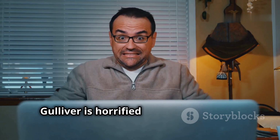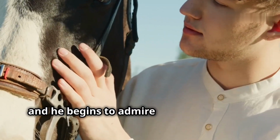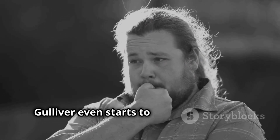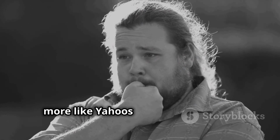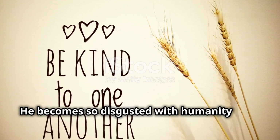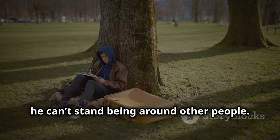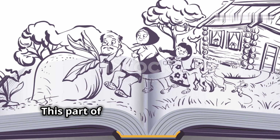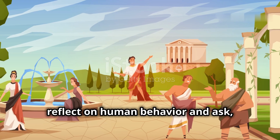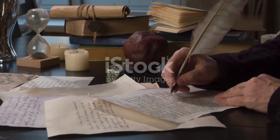Gulliver is horrified to see how savage and selfish the Yahoos are, and he begins to admire the Houyhnhnms. Over time, Gulliver even starts to think humans are more like Yahoos than Houyhnhnms. He becomes so disgusted with humanity that when he returns home, he can't stand being around other people. This part of the story challenges us to reflect on human behavior and ask, are we as civilized as we think we are?